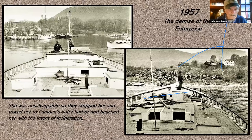You can see her bilge pump there in the left-hand picture, right next to the rod that goes down to the centerboard. With no mast, there's nothing there, but the centerboard's still in her and there's the rod. They're taking her, after they took all the hardware off her, over to the outer harbor of Camden, where they put her on the beach, hauled her up at high tide as high as they could haul her, and made her fast.